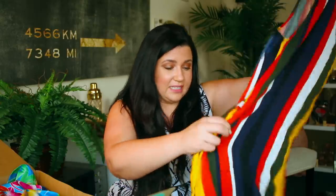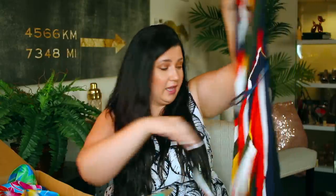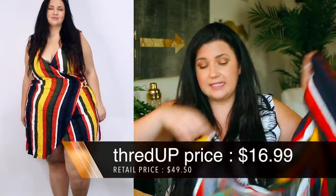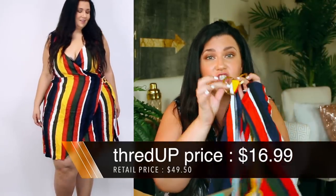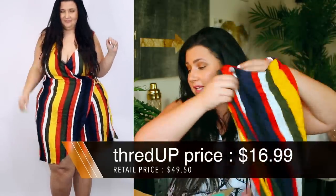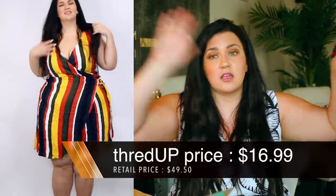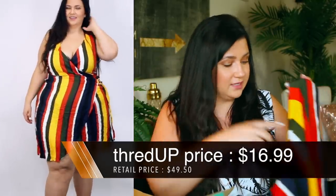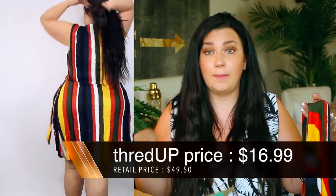And when I saw this on thredUP, I was like, this is so, so cute. I love the colors, I love the stripes. It's a wrap dress and it has a tie on one side. And the thing I really liked about it is this D-ring, so you can adjust it to make it as tight or as loose as you need it to. That was really great. I'm gonna put the prices here on the screen so you guys can see what the retail price was and how much I paid for it.